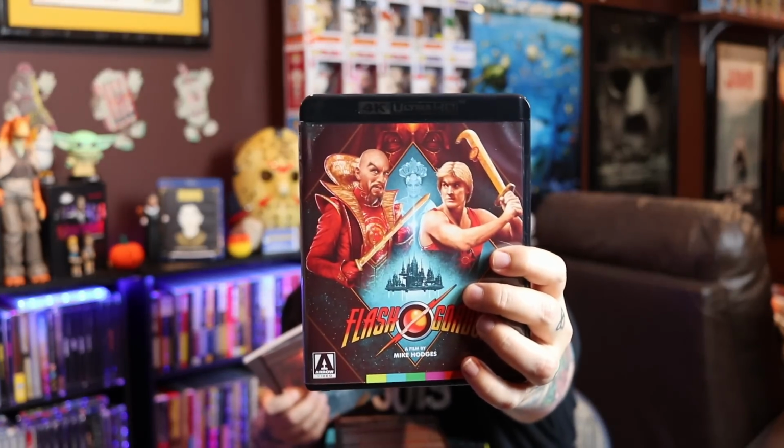This next one is a new 4K release from Arrow, and it is Flash Gordon. And this is also a slip box. I got the slip box variant. It comes with the 4K, has some nice artwork, and it comes with a poster that I'm not going to undo, and it comes with a nice book.